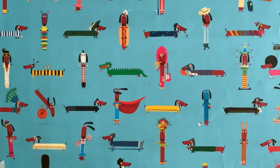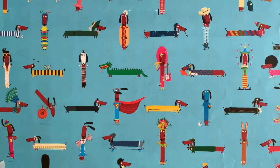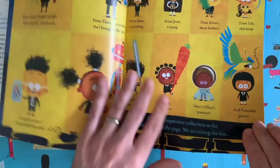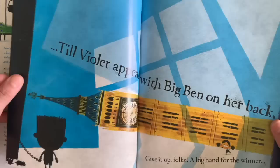Hello everyone and welcome to another edition of Draw with Rob, with me, Rob Biddulph. Now, I am a children's author and illustrator. You might know me from books like this one, Show and Tell, which is a really fun one, all about some children who bring some things into school for Show and Tell Day. Look, they bring in lots and lots of quite crazy things. We've even got racing cars, alligators, all sorts of things, and it gets to the point where they're bringing in things that are quite unbelievable. Look, Violet's brought in Big Ben, that's cool.